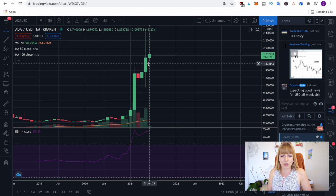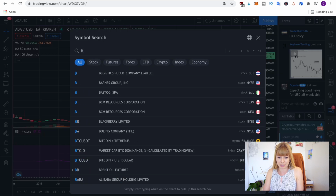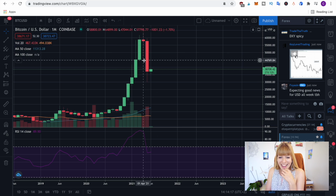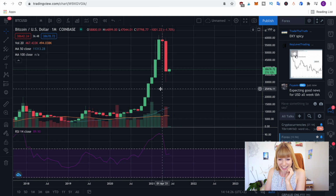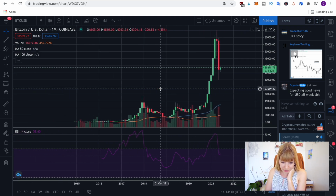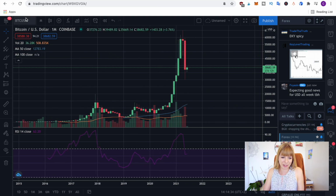But let's compare it to the other top coins. Let's compare it to Bitcoin USD, for instance. Look at that. That's the May candle. I mean, looks a bit different, eh? That's as red as it gets, I think. So that's like the biggest red candle we've seen in a very long time, maybe even in Bitcoin's history. Now let's look at the other top coins.